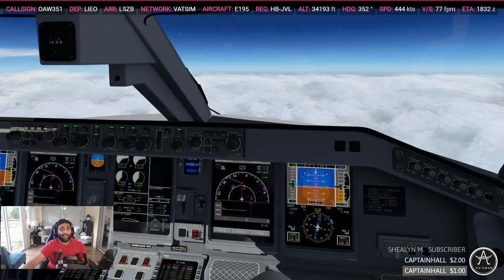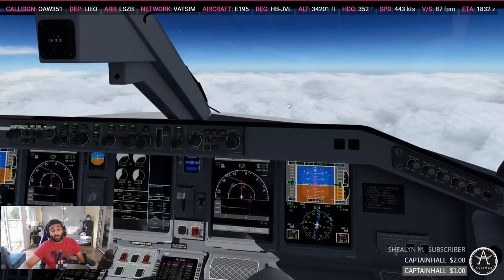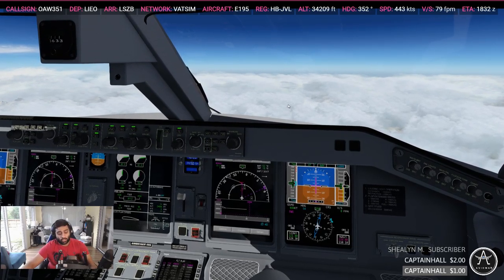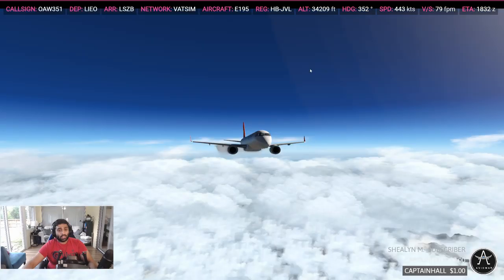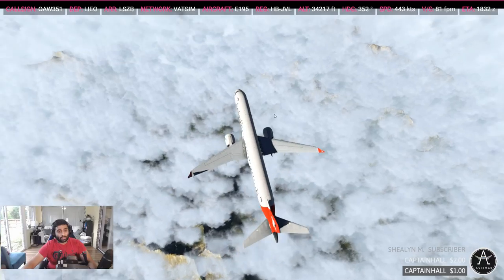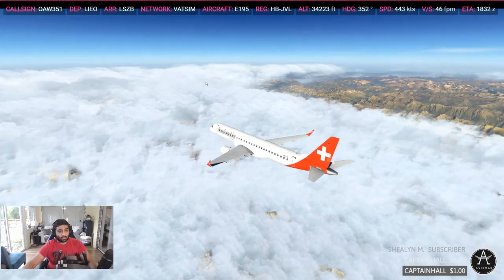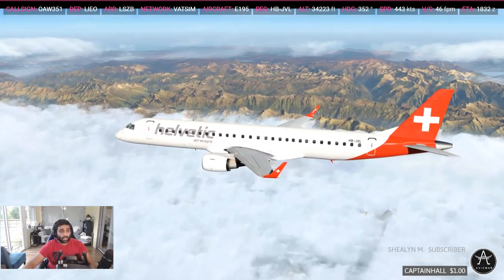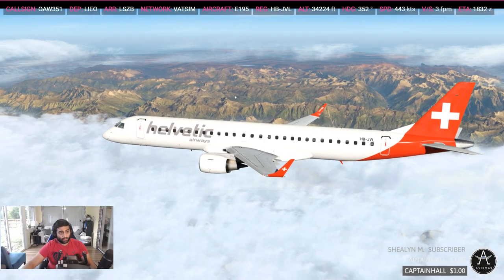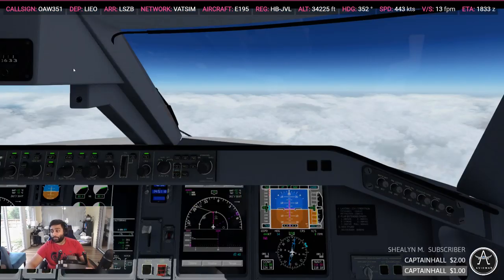When I was in Olbia, I was getting 70 FPS. Over here I'm getting a little bit less just because look at the cloud coverage. I'm full of clouds. Clouds absorb plenty of performance, I have to be honest. But this plane actually is not bad at all. I'm getting good FPS, with the apps on the side there. Berna should be right in front of us, by the way.